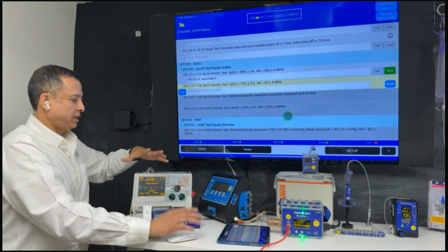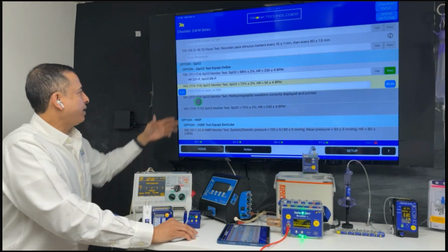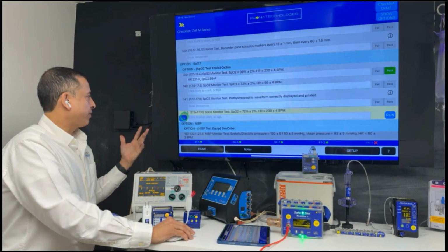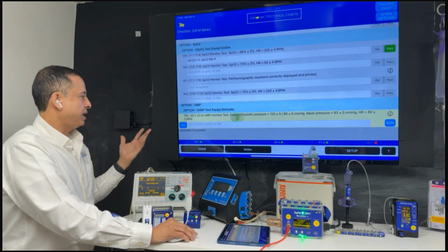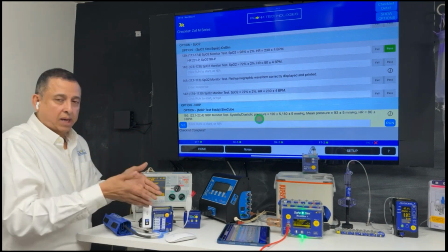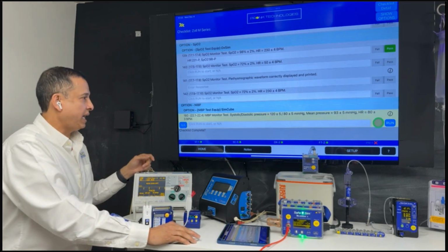So it allows me to utilize all these devices, have them programmed, capture the result. And we have other tests we could do. I'll go ahead and skip down, and you could do the same thing with other parameters. I could do that with these NIBP. I need to do an NIBP calibration test maybe. I can utilize the SimCube for that. Maybe I need to do a performance test. I need to run an NIBP.